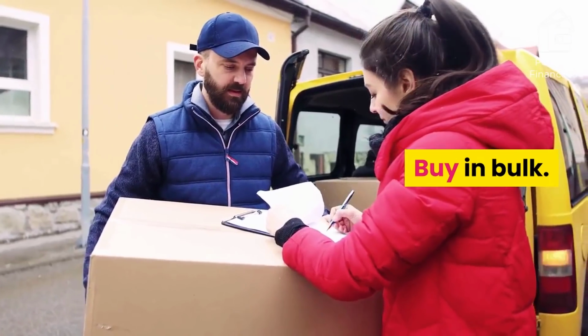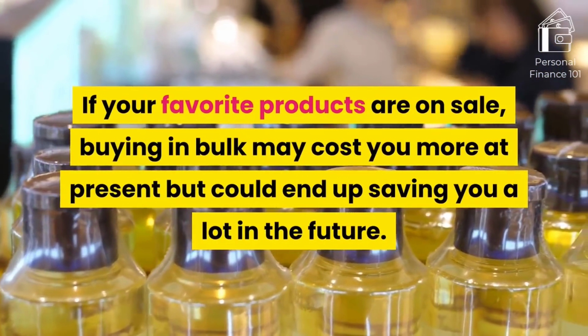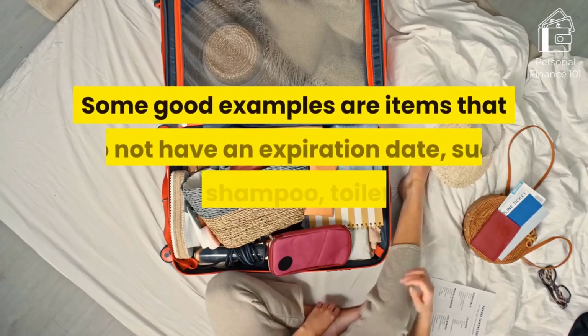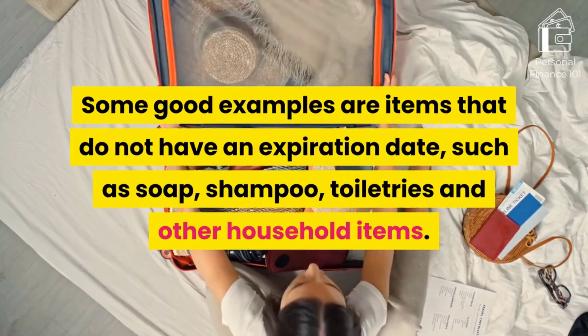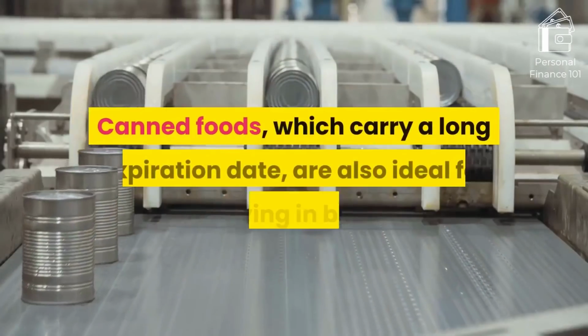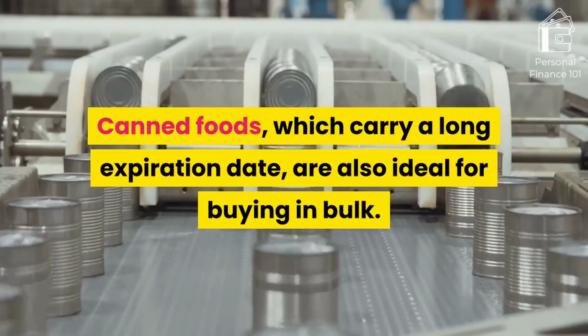Buy in bulk. If your favorite products are on sale, buying in bulk may cost you more at present but could end up saving you a lot in the future. Some good examples are items that do not have an expiration date, such as soap, shampoo, toiletries and other household items. Canned foods, which carry a long expiration date, are also ideal for buying in bulk.